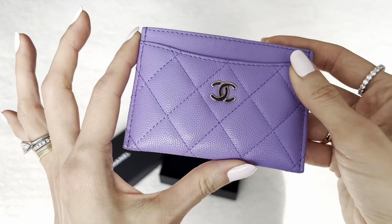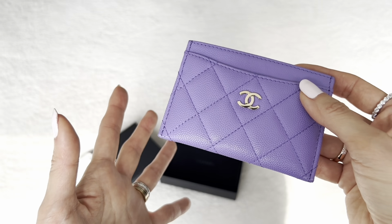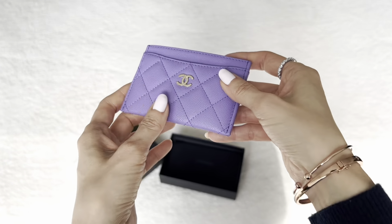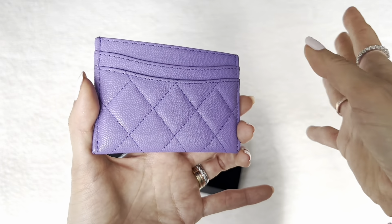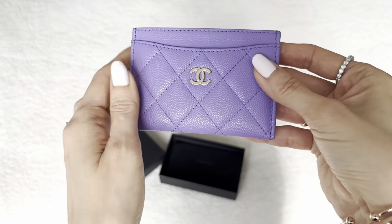This one immediately caught my eye because this is the exact purple shade from the 20S collection that I jumped at when I was at the store, talking to my sales associate at the time. This was a while ago, and I was like, this color is so happy, so cheerful, so pretty, but purple's not my thing. I don't own anything purple. I don't do purple. Maybe I do pink, but not purple.